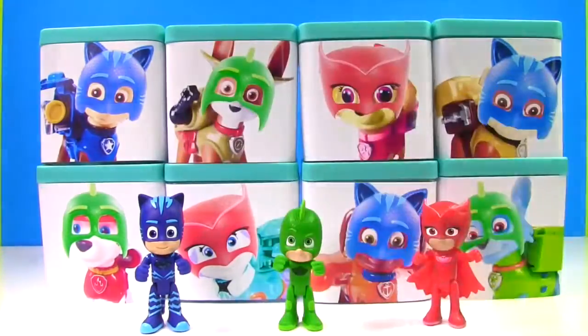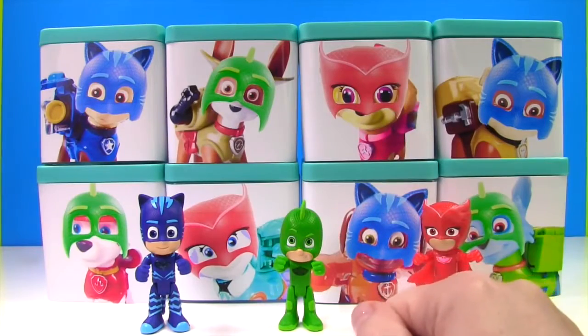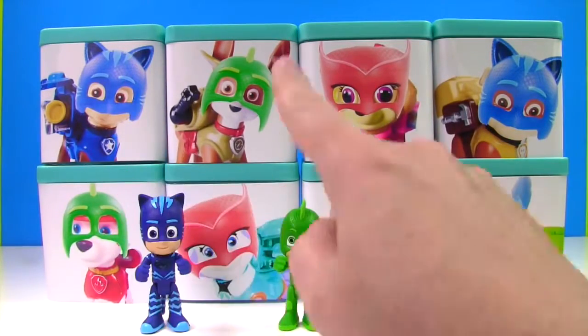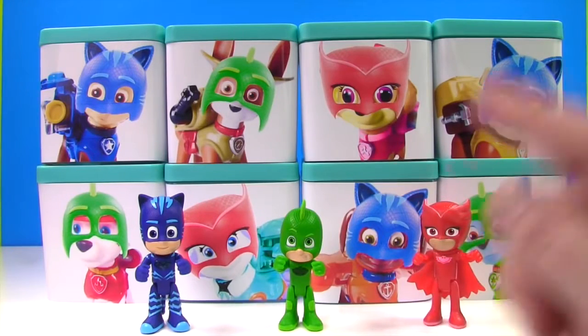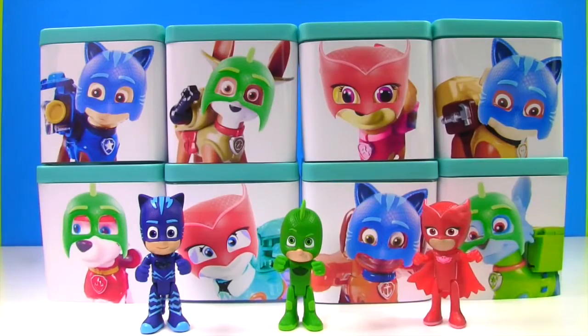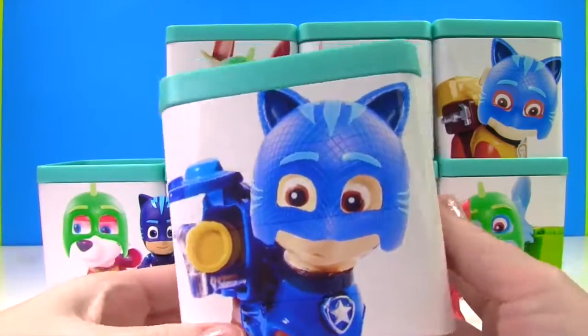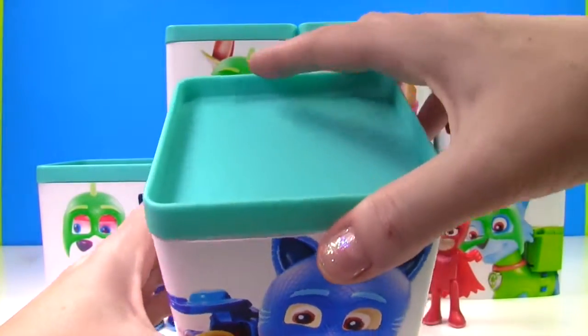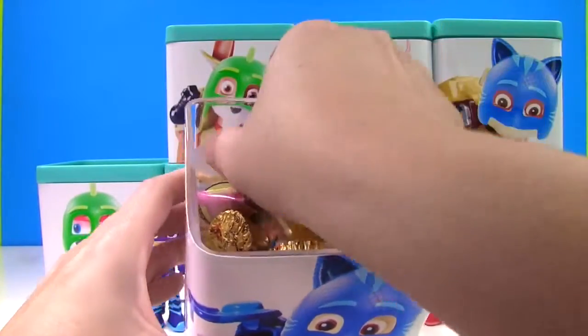Yeah! Hi everyone! Welcome to the Fizzy Toy Show and welcome to our big Paw Patrol mask show! These toy surprise boxes are full of toys, maybe some candy, and maybe even some slime. Let's get started with Chase Boy. Here is Chase as Catboy, looking so cool. And what's inside? Wow, lots of candy.